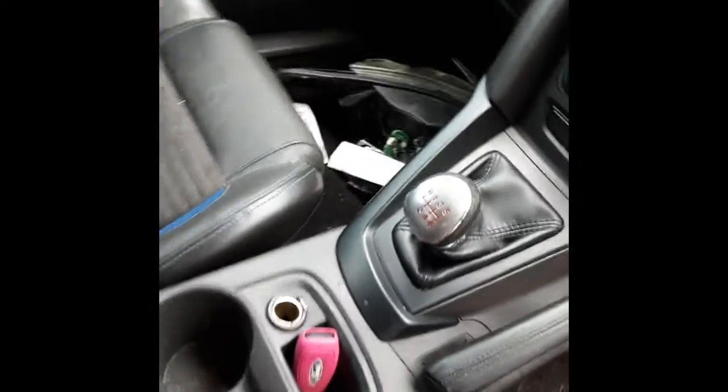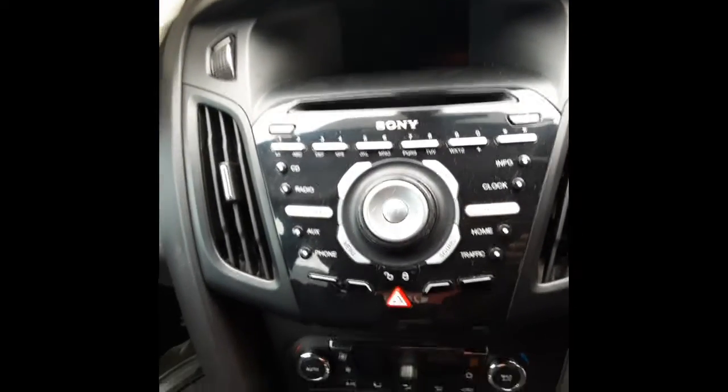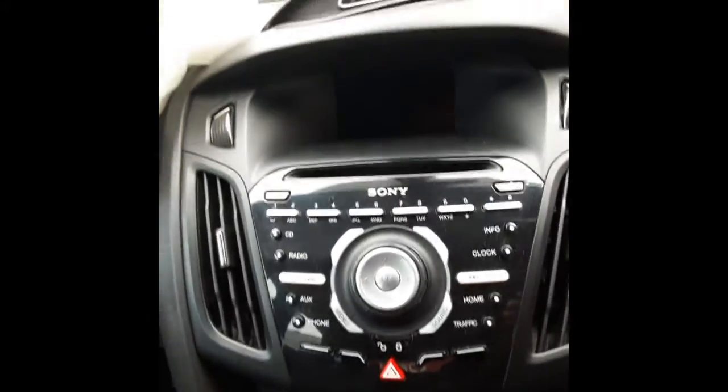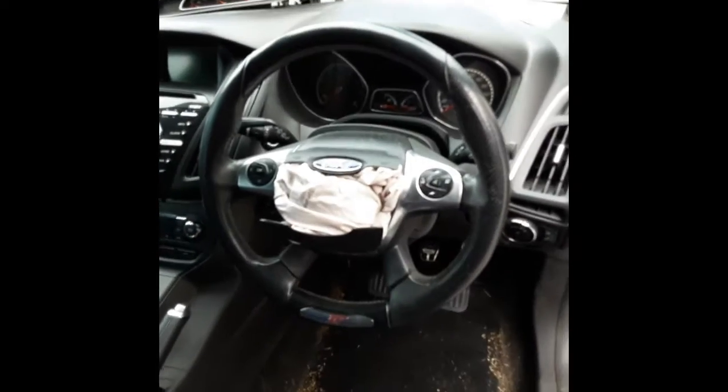6-speed manual gear shifter, manual type console, climate controls, heater controls, factory sat nav, Sony CD player, display cluster. We have the gauge coupling on the top of the dash, Suite ST, interior mirror, courtesy lamp in black with sunglass holder, left hand sun visor in black, right hand sun visor in black, instrument cluster, and a tidy ST leather steering wheel with cruise audio and phone buttons.